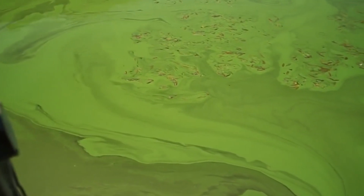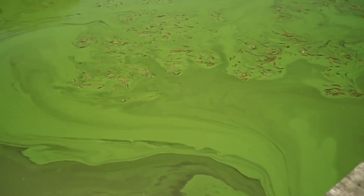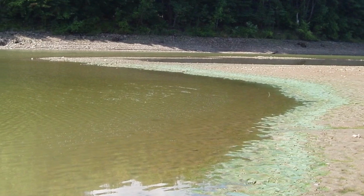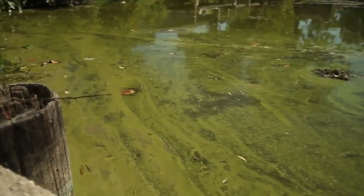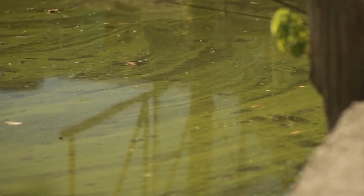These cyanobacteria are so stubborn that at times they can't even be removed via water treatment plants. In these cases, citizens of the community are instructed to avoid tap water. Some blooms, called red tides, even color the water brown or red. Now, these are actually caused by a type of algae called dinoflagellates, and similar to the harmful green bloom, they're also toxic to marine life as well as human beings.